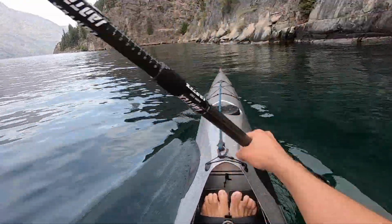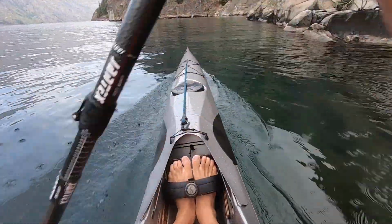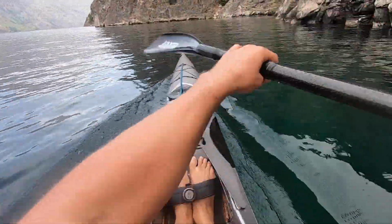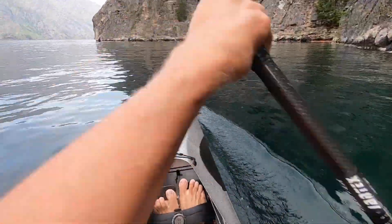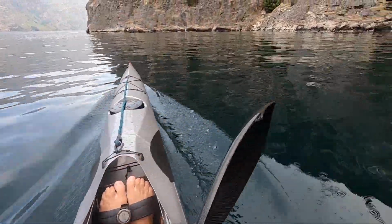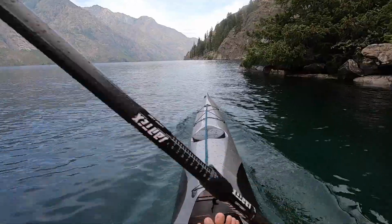So this lake is stinking deep, and that means that boats really don't have access to the cliffs because they'll get beat up in the wind, and there's no way to anchor. So for paddlers, this is just a dream. I have all these incredible spots that no one else can get to. It has flattened out. It was quite a bit windier. Now it's just really calm and nice and kind of cool. Nice day for a paddle.